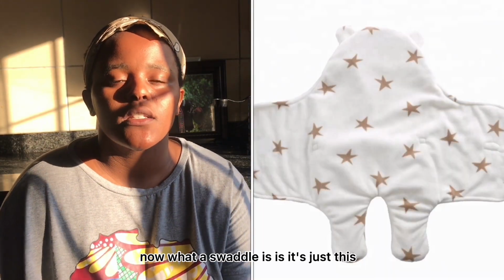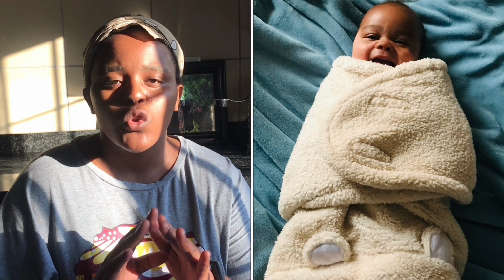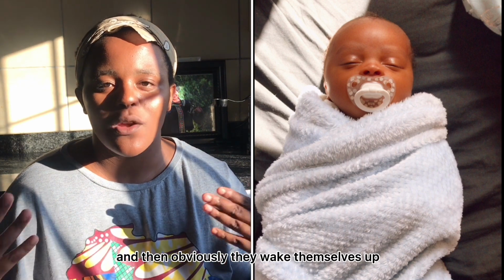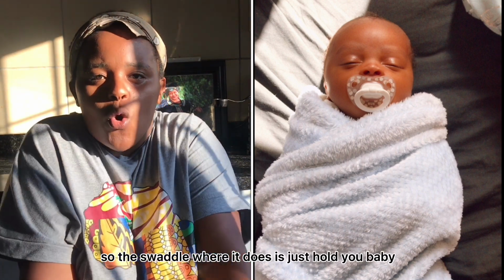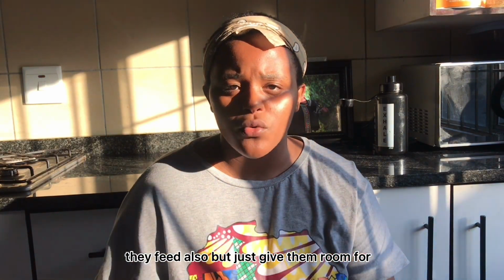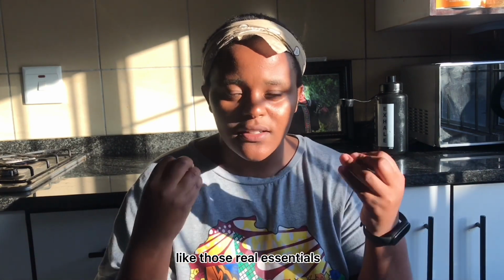What a swaddle is, is a blanket-type design that you use to help babies sleep, because when babies are little, they move their bodies a lot and then obviously wake themselves up. What the swaddle does is hold your baby's hands inwards, making it easier for them to sleep and not keep waking up. You can also use a receiving blanket for this. It's also good as long as their hands are swaddled well, and their feet also, but give them room. I'll do a more in-depth video on helping babies sleep. This is just to tell you what to buy, those real essentials.